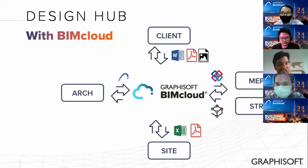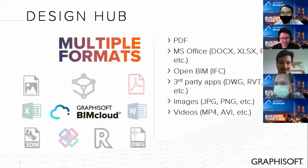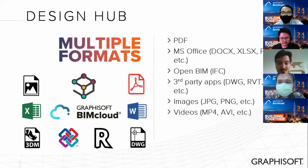And actually, this is not just a regular file format, but basically almost all kinds of file formats, documents, pictures, Excel sheets, models, images, videos, basically anything you will need for a project.